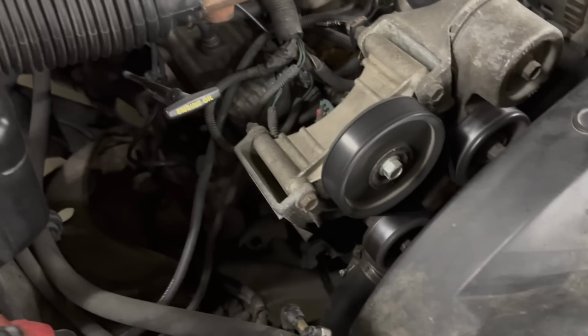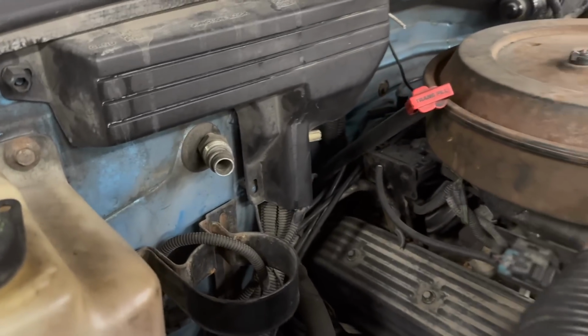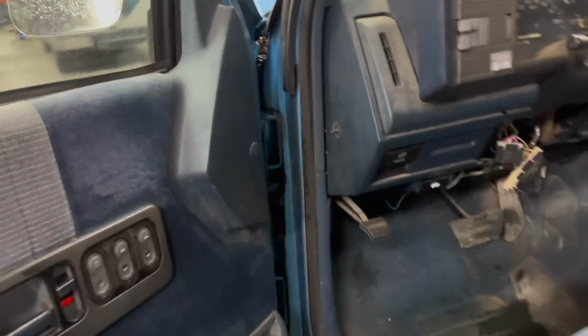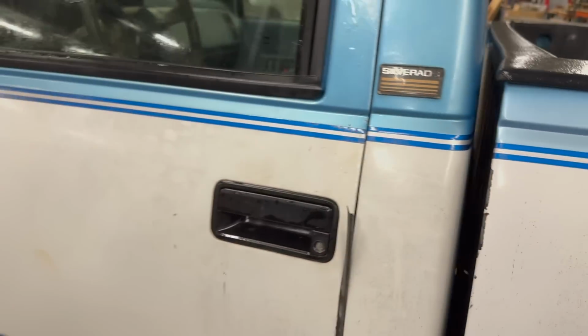Power steering, angry. Wait, this is a non-AC truck? Where did the AC stuff go? Oh, there's a condenser. Somebody pulled some parts out of this. Yep. Deleted. Runs good though. TBI 5.7. Needs door pins like every OBS truck ever produced, every 30,000 miles. Yeah.